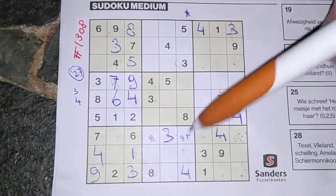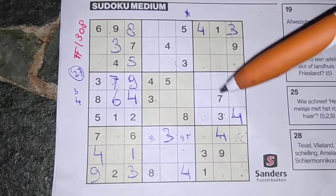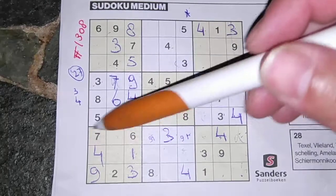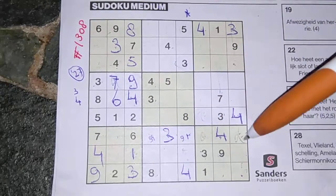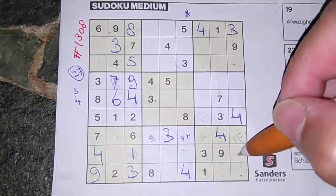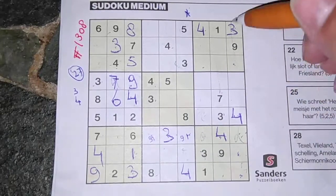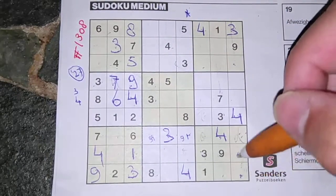How about in this big square, 1, 2, 3, 4, 5 missing numbers. One of the missing numbers is 7. We see here 7, so no 7 in these 2 boxes. Here 7, no 7 in that box. So the 7 could be here or could be there. So in the last column, we have a 7 in one of those 2 boxes.